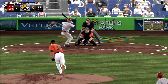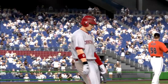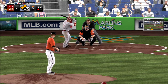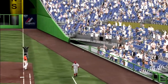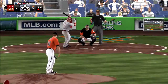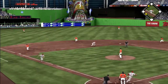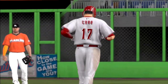Here's the 1-1 now to Choo. Swinging, a ball hit on the ground, but a foul ball, 1-2 now. He has to fight to stay alive as this is fouled off to the right. Second and third here, 1 man out. On the ground to short. Throw to first is in time, but meanwhile the runner is in to score.